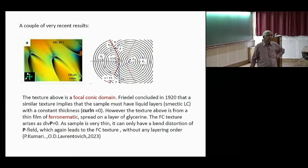What you're drawing there is the arrows of the polarization. So the polarization can only have a bend distortion, because that doesn't produce charges. So this is the ideal picture, as though you've set the splay elastic modulus to infinity. If you had done that, basically, it's a little bit like that, right?